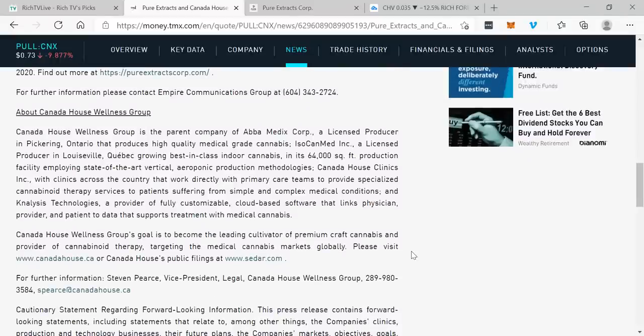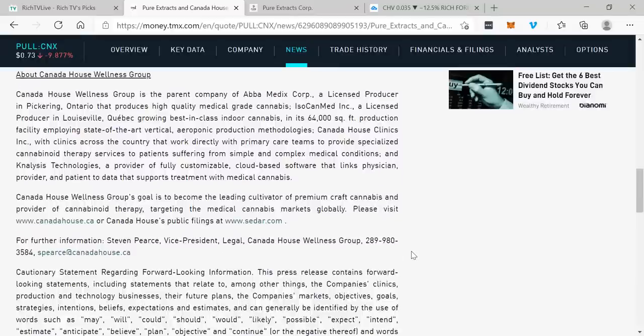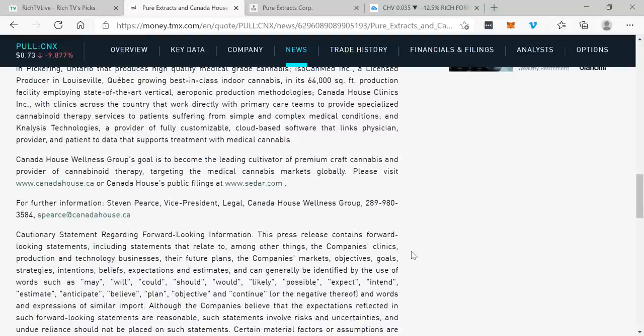About Canada House Wellness Group. Canada House Wellness Group is a parent company of Abba Medix Corp, a licensed producer in Pickering, Ontario, that produces high-quality medical-grade cannabis. IsoCan Med Inc., a licensed producer in Louisville, Quebec, growing best-in-class indoor cannabis in its 64,000 square feet production facility, employing state-of-the-art vertical aeroponic production methodologies. Canada House Clinics Inc., with clinics across the country that work directly with primary care teams to provide specialized cannabinoid therapy services to patients suffering from simple and complex medical conditions, and Cannalysis Technologies, a provider of fully customizable cloud-based software that links physician, provider, and patient to data that supports treatment with medical cannabis.